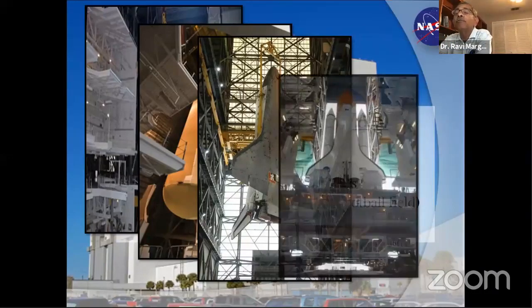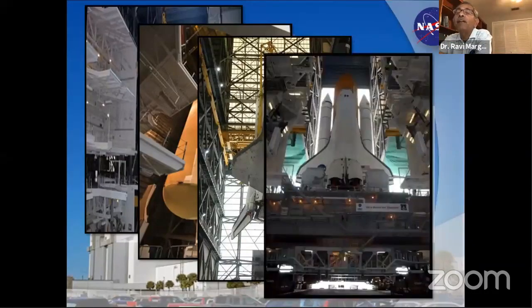See, here is one of the most difficult parts. You're talking about a $5 billion item you're lifting. And how do we lift something like that? We have to have 300 ton cranes and stuff like that. And then we integrate everything.